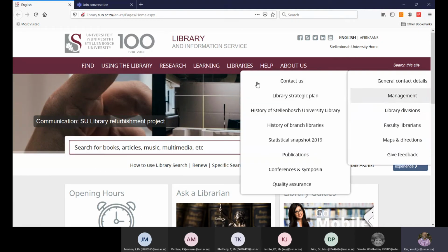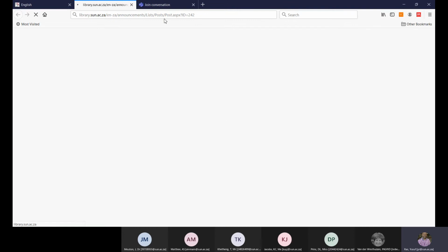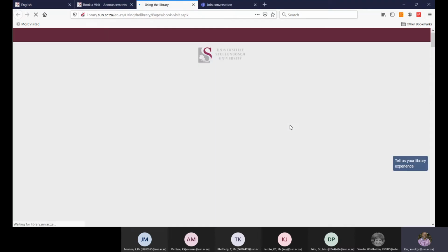So, as I said, you can book a visit to the library. Where you find that, I know there's a link, book a visit. So if you click on book a visit, it will open this link, and then we have an online booking system.